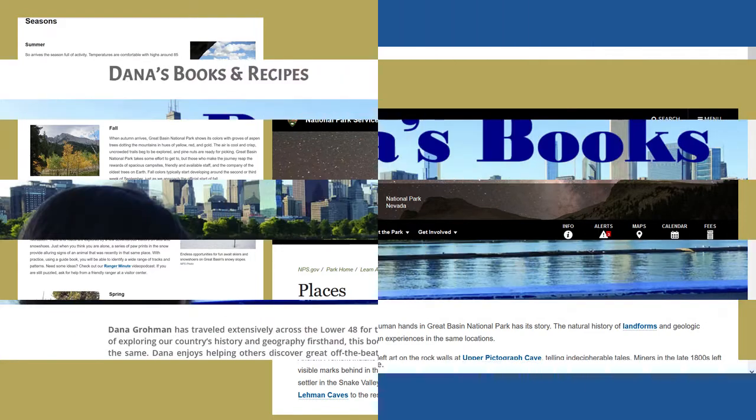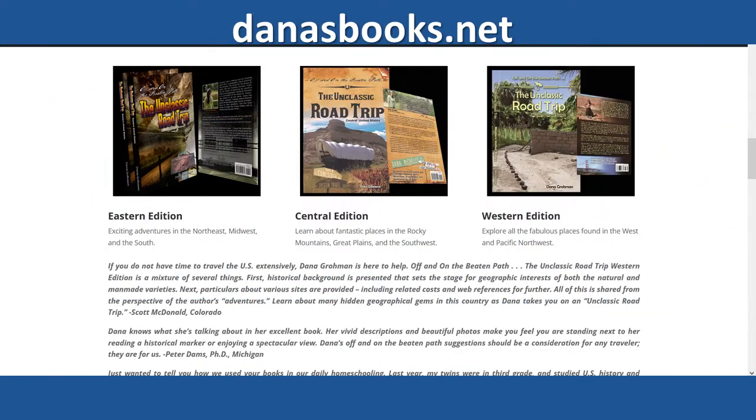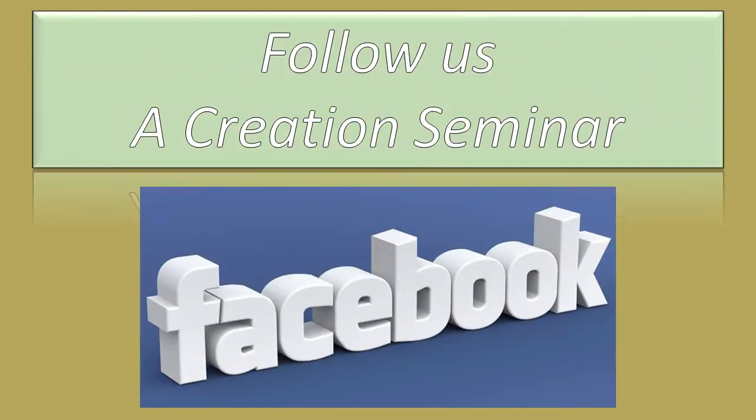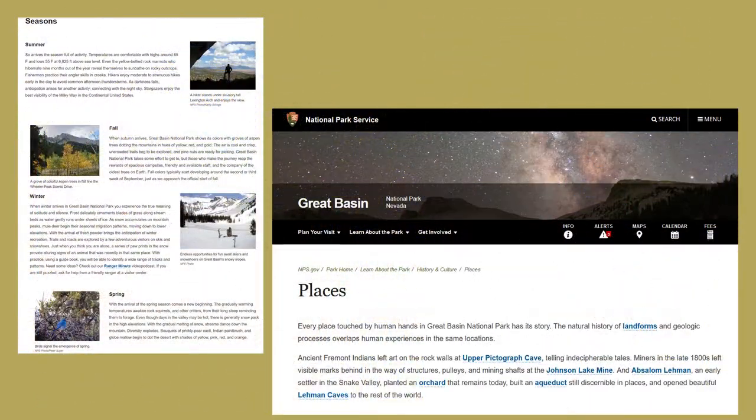The ancient Fremont Indians left art on the rock walls of Upper Pictograph Cave, telling indecipherable tales. Miners in the late 1800s left visible marks behind in the ways of structures, pulleys, and mining shafts at the Johnson Lake mine. And that is one of the most fabulous things to see out west, the things that have been left by the old miners. And Absalom Lehman, an early settler in the Snake Valley, planted an orchard that remains today, built aqueducts still discernible in places, and opened beautiful Lehman Caves to the rest of the world.